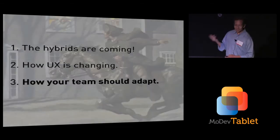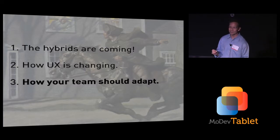And then I guess the last thing is, what are the things you need to know to go ahead? Okay, I'm telling you to make some changes. What are the things you should really think about in terms of what those changes are?